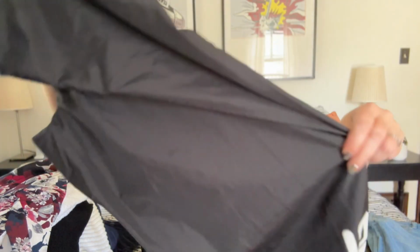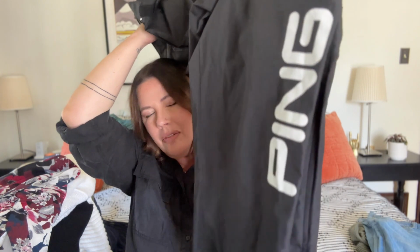Now these I grabbed because I know how much these cost. These are a pair of Ping rain pants. Ping golf rain pants. Now I grabbed these because I have a lot of people in my life who golf and I know how expensive these are. And these are in pretty dang good condition, maybe worn once or twice. And they're in a size large, so it's a good size. It'll fit lots of guys.